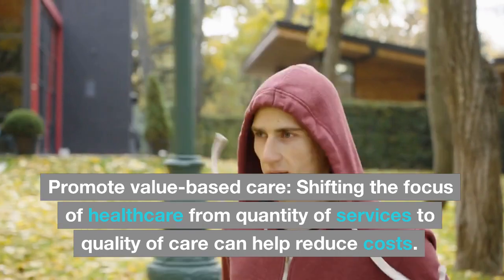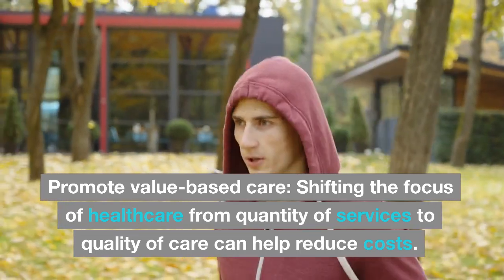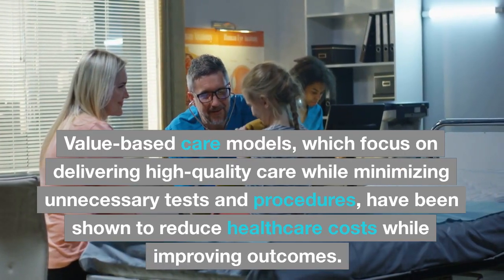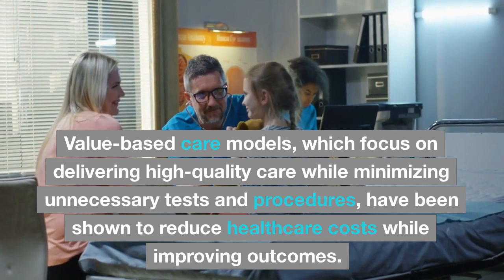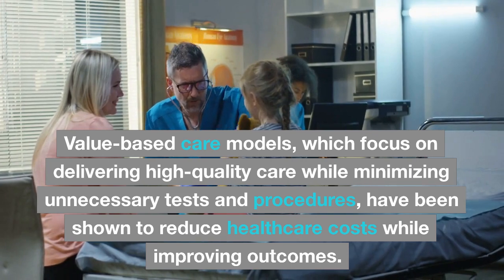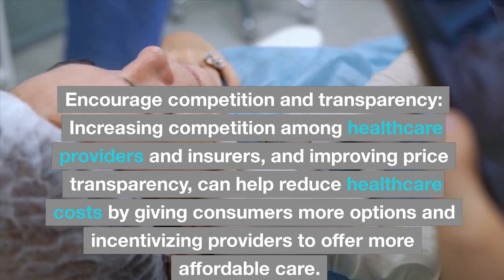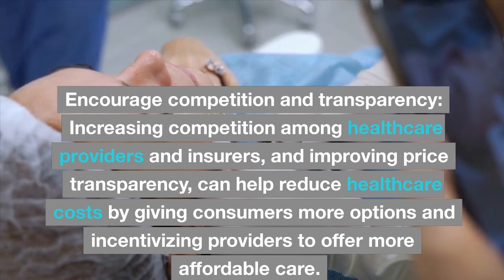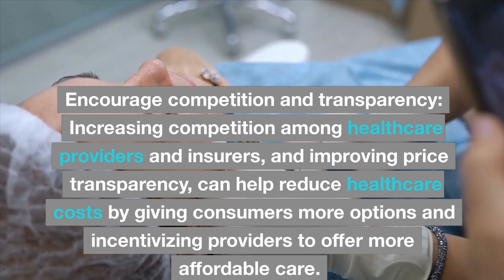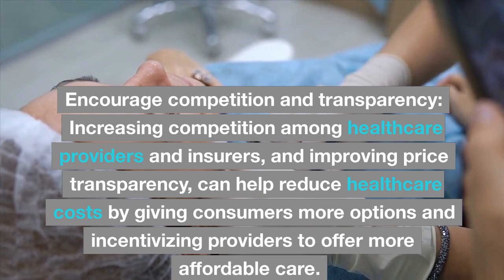Promote value-based care. Shifting the focus of healthcare from quantity of services to quality of care can help reduce costs. Value-based care models, which focus on delivering high-quality care while minimizing unnecessary tests and procedures, have been shown to reduce healthcare costs while improving outcomes. Encourage competition and transparency. Increasing competition among healthcare providers and insurers, and improving price transparency, can help reduce healthcare costs by giving consumers more options and incentivizing providers to offer more affordable care.